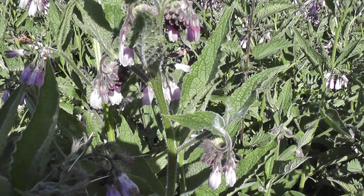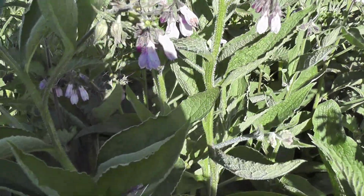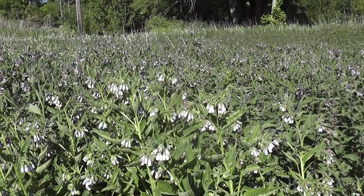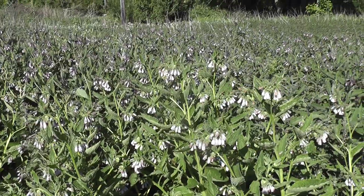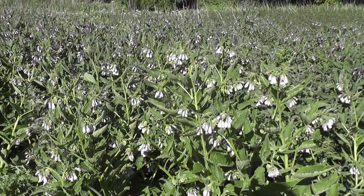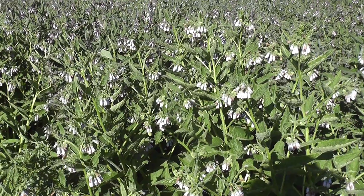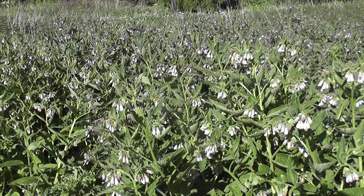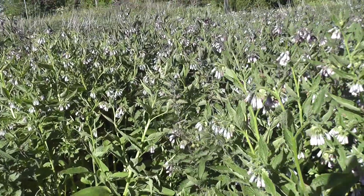Like all bees, they collect both nectar and pollen. There's many uses. It's used for green fertilizer. It's very quick growing, and you can rot it down and put it on the land, or just put it on the land and dig it in. It's also very useful in herbal medicine, if you're into herbal medicine. It seems to cure just about everything you can think of. I'm not sure how true that is.